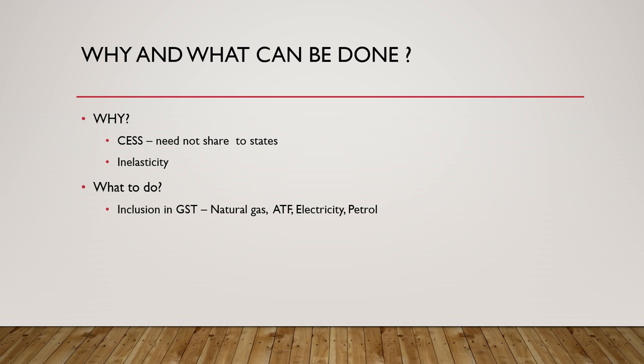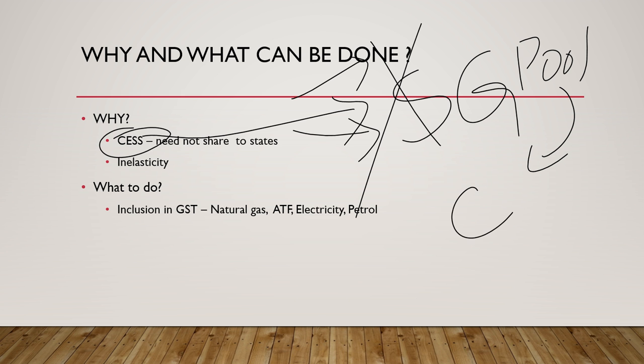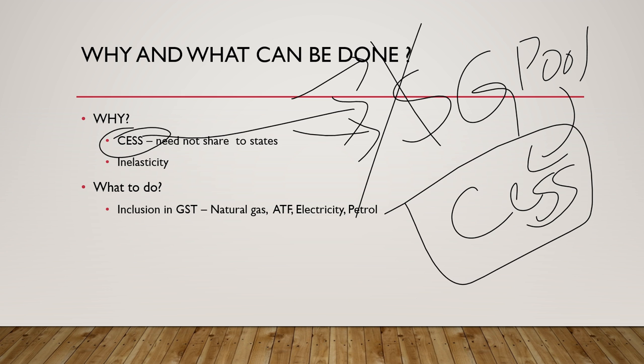Let's get into the topic of why this happens and what can be done to solve this problem. Why is the government imposing this much tax, and what is the right way of imposing taxes? The central government is imposing taxes in the form of cess. The central government need not distribute this tax to the state governments. That is why the government has changed the pool money or basic excise duty into cess. So cess is not shared with the state governments. That is one reason behind imposing taxes in the form of cess, just to raise the revenue.